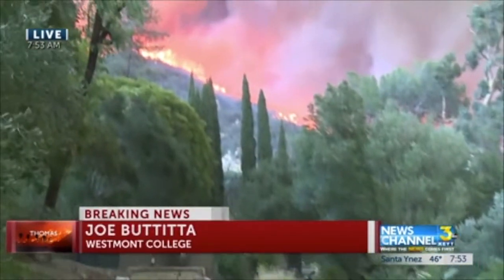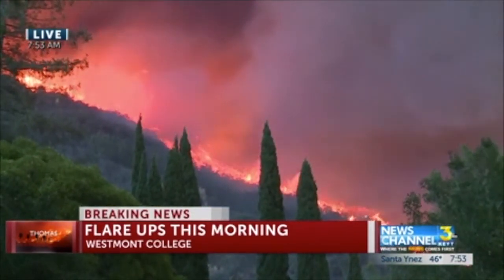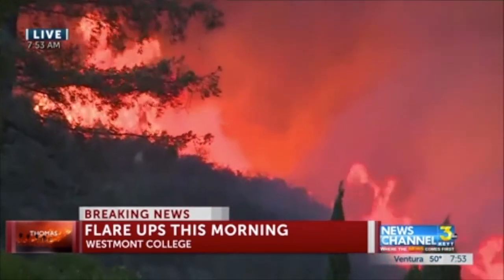The flames are moving down this hill very fast, and the wind's very strong as well. We're getting blown around, and there's dirt being flown up everywhere. Look at the spinning inside that cloud of smoke up there. It's getting very intense. We're on East Mountain Drive, just north of Westmont College.